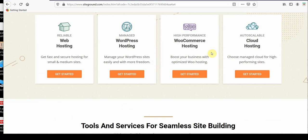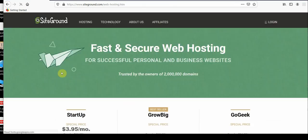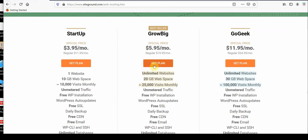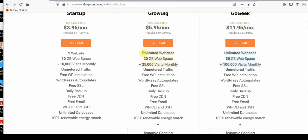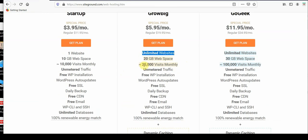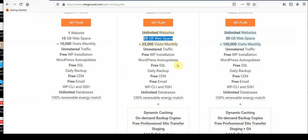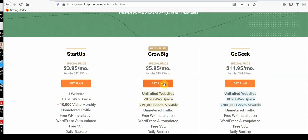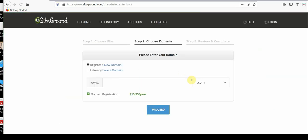And here, let's get started with the web hosting. And let's start. I recommend to grow big because you can have unlimited websites. You know, 25,000 visits, 20 gig. You have free SSL and a daily backup for your websites. You also get free email that you want to create. Now, let's go ahead and get plan and check our website.